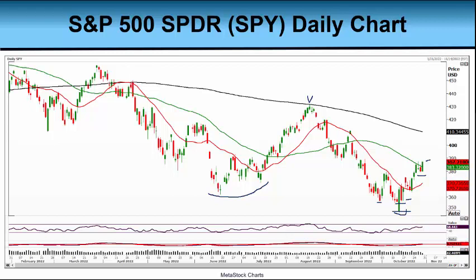We do have resistance here where price is right now from back in September, and we have more resistance up here at 409. So we talked about the support down here at 348 and 350, but do know there's price resistance up ahead. So again, please trade wisely and consider using hard stops with your broker to limit risk.